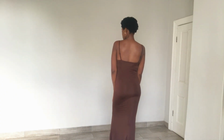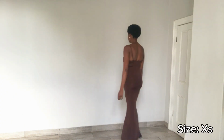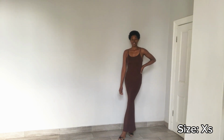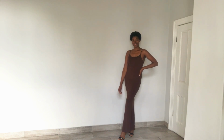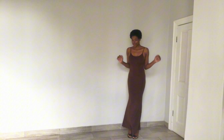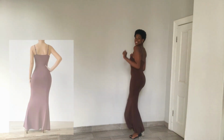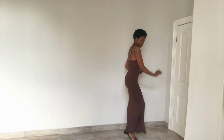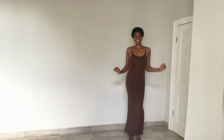I got it in a size extra small because I wanted it to just fit me like a glove. Anyway, I was just sharing my measurements for reference in comparison to the model. This is the dress you wear when you're making your in-laws tea, okay?